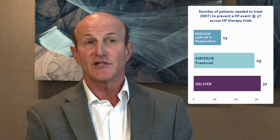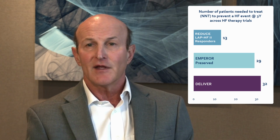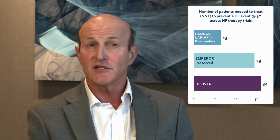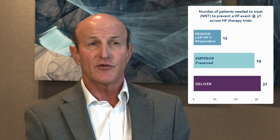We looked at how many patients we needed to treat in order to see a benefit. That's something that's called the number needed to treat, or NNT. And so the smaller number, the better it is. So that was how many patients we would have to put an atrial shunt in to prevent one heart failure event, cardiovascular death, or other bad outcomes. And that's actually a pretty favorable number.